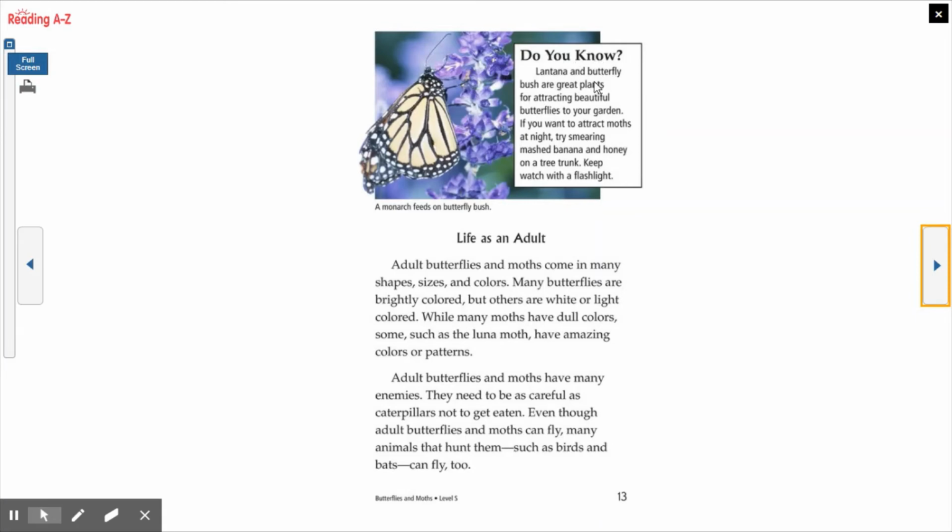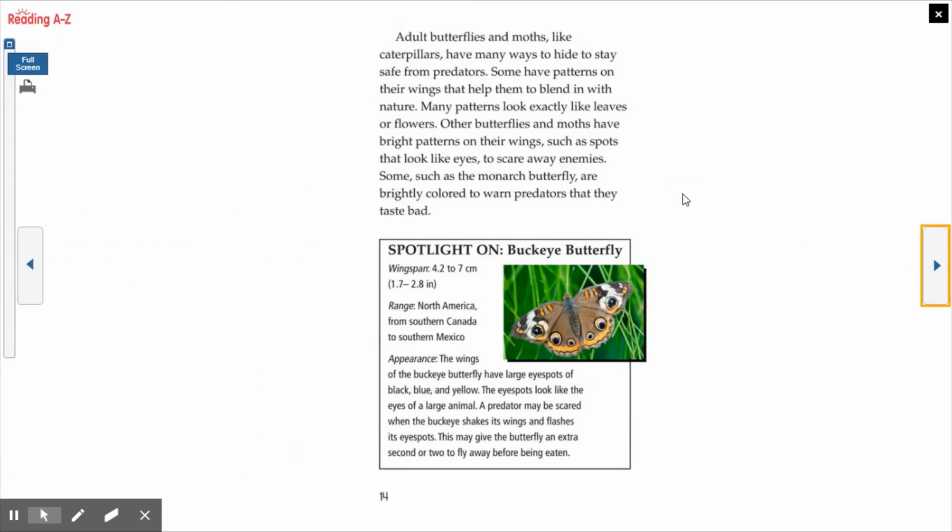Lantana and butterfly bush are great plants for attracting beautiful butterflies to your garden. If you want to attract moths at night, try smearing mashed banana and honey on a tree trunk. Keep watch with a flashlight. Moths are also very attracted to light too. So a lot of times you can find them if you have a light on outside at nighttime, they'll go towards that light.